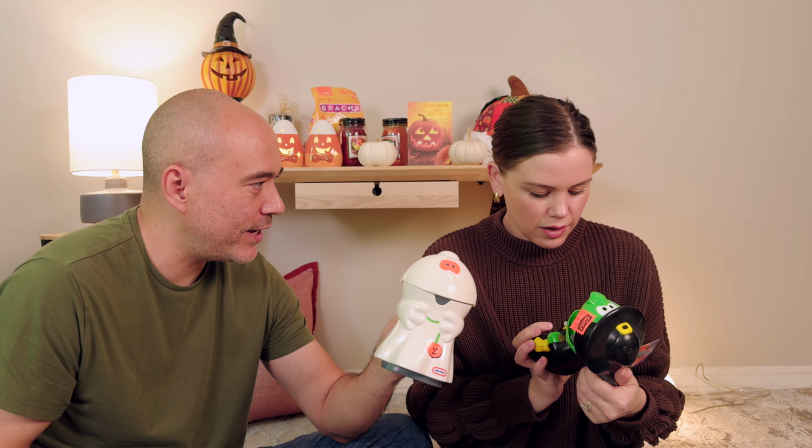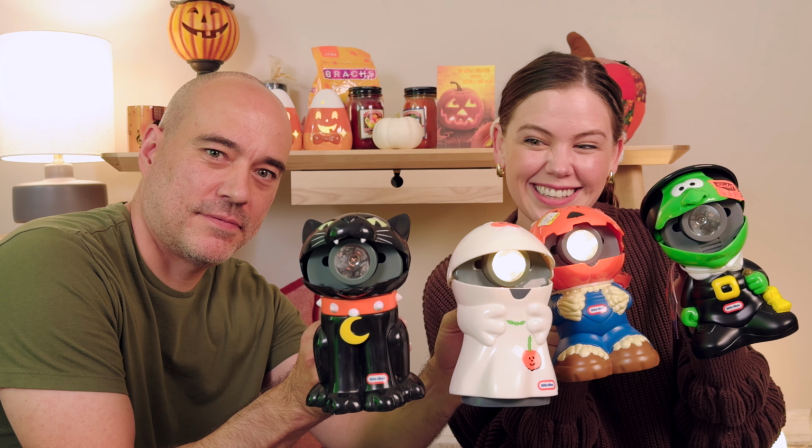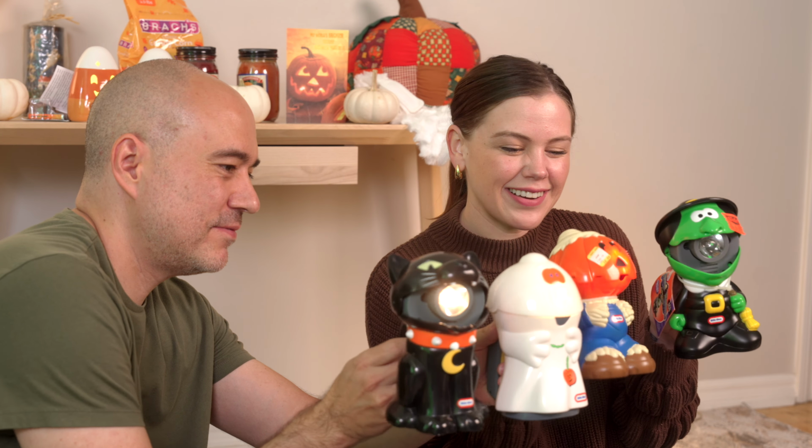Our baby doesn't have enough hands. You guys, I need to put batteries in this one because it doesn't work. But wait, let's do all three of these at the same time. Look, it's even got old stickers on them. Okay, wait. One, two, three. Wow. Look at that. Obviously the witch probably goes or something like that. We gotta find out.